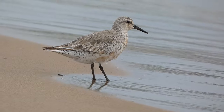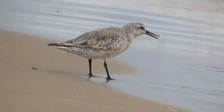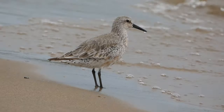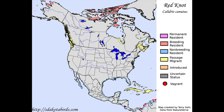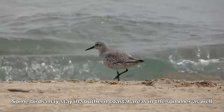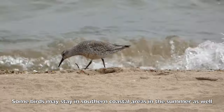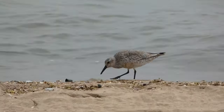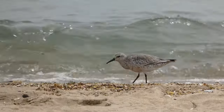In North America, these birds winter along the ocean coasts of the United States, Mexico, and South America. In spring, they move north to their breeding areas all the way up in the Arctic. During most of the year, red knots can be found in beaches, shorelines, mudflats, salt marshes, and generally anywhere along the ocean.